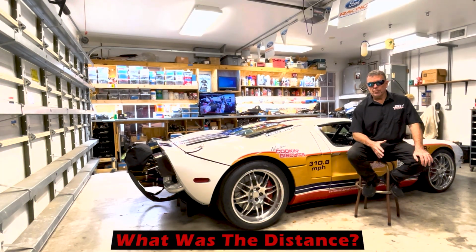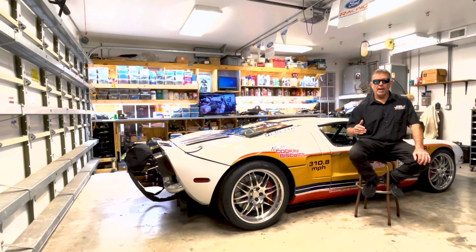You know, everybody asked what the distance was when I did that run. Again, we were lollygagging first through fourth gear. The tuner wanted full data for fifth and sixth gear at a very high RPM shift, so we ate up a lot of ground. That particular run where I went 310.8 was around 2 miles.